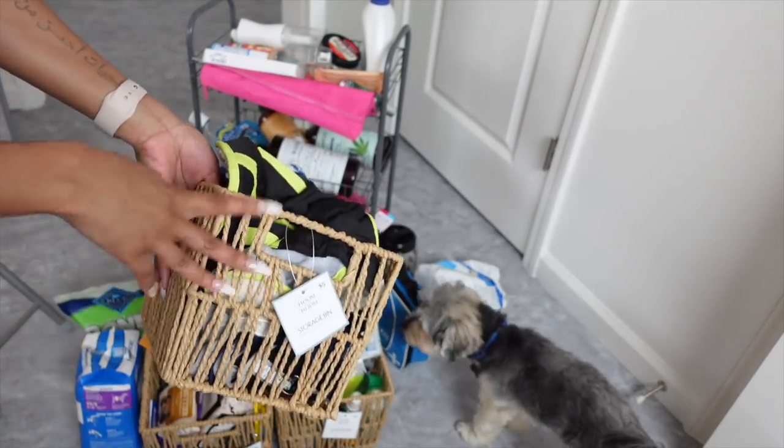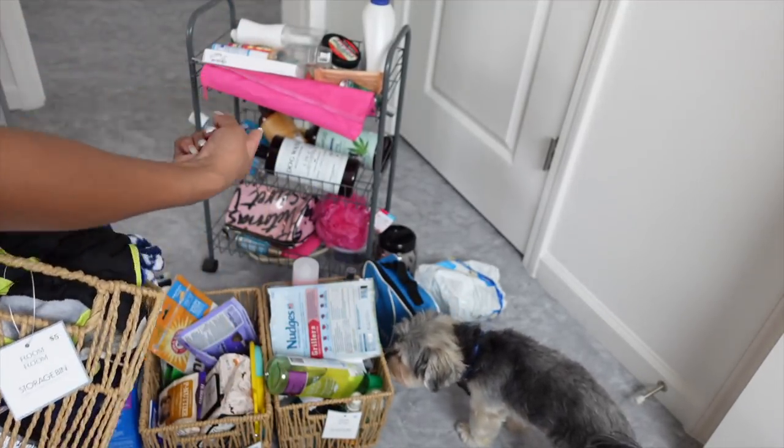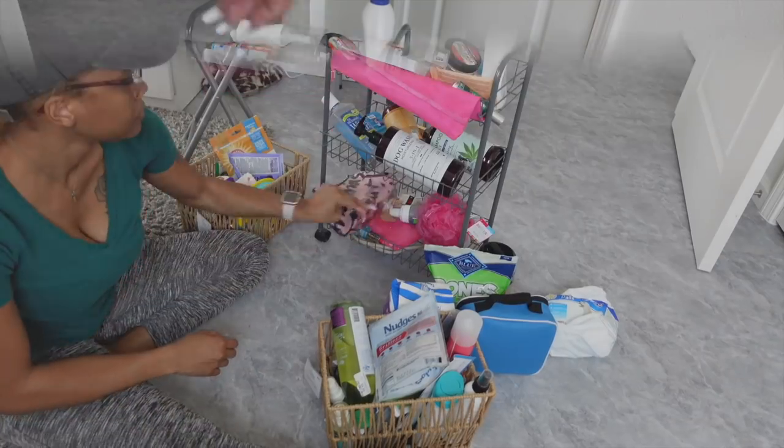So I'm about to transfer all of this stuff out of here and then place it up on this little cart. And hopefully it all fits, right?